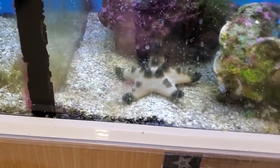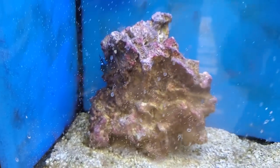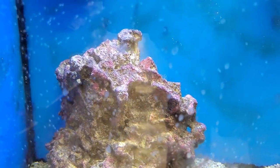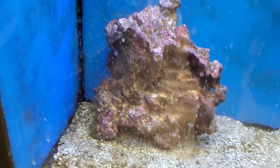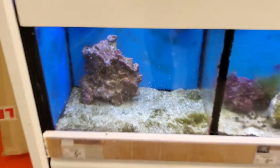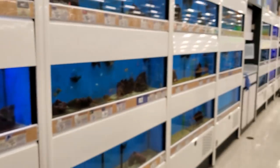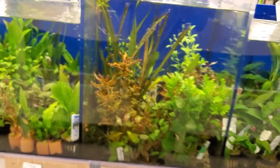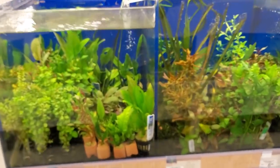Starfish. That's a cool looking starfish. And a little black clownfish. He's cool. Oh, I'm sorry. No, that says assorted damsel, but I thought that looked like a black clownfish. Maybe I'm stupid. Alright. That's the Petco's fish. They do also have the plants. I don't think we're going to find this at PetSmart.